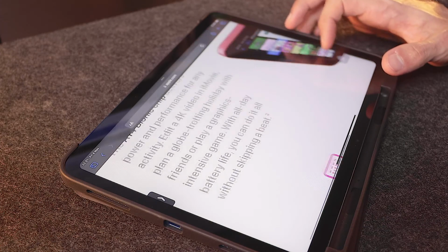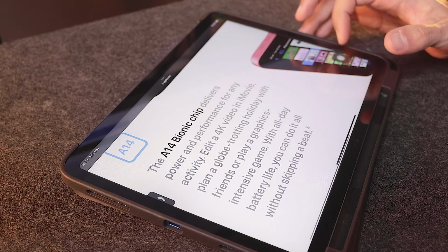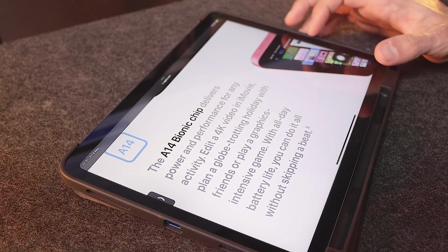Now on the inside of the iPad we have the A14 Bionic Chip, which was first seen in the iPhone 12 lineup. Since last year's model had the A13 Bionic Chip, it only made sense that Apple upgraded that department, even though the A13 chip was never slow to begin with. Of course, for Apple to justify their price jump, they are going to increase the performance.